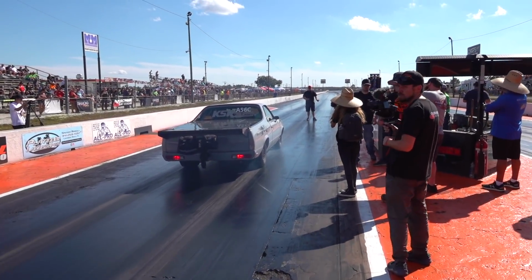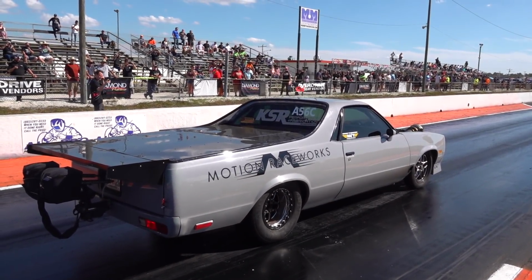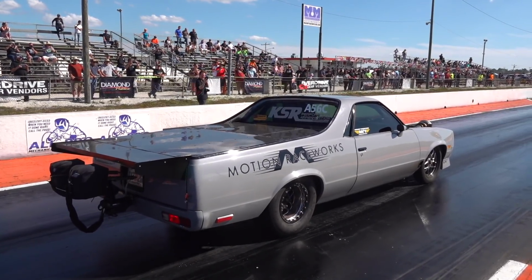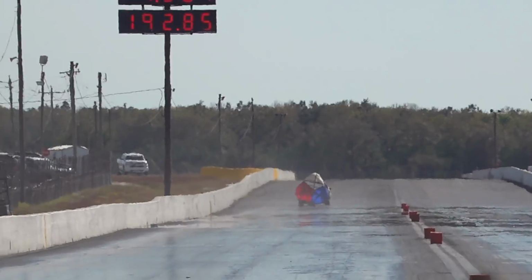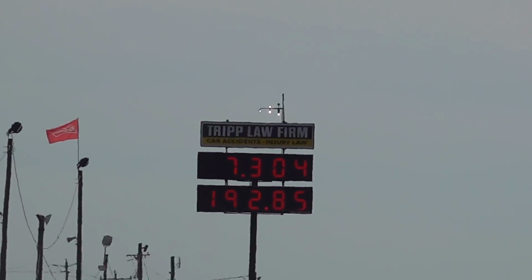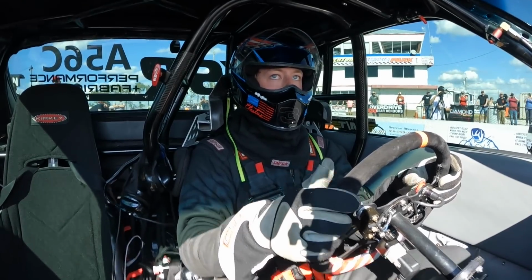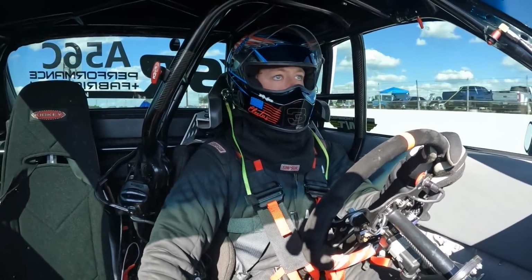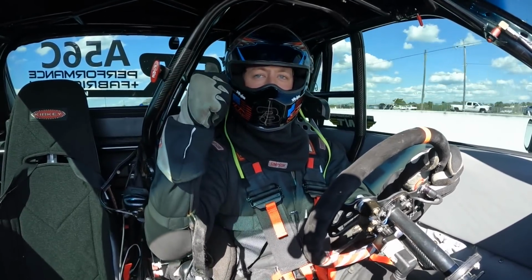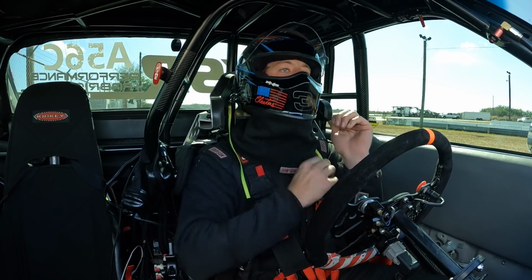Warmed up a little bit. Right about track temp. It's cooking. 7:30 flat at 192. 7:30 at 192. Shoot. Yeah, buddy. Yeehaw! That felt strong. Car felt good. I don't think it was crazy fast, but it felt good. Good job, Mullet, making the pass.